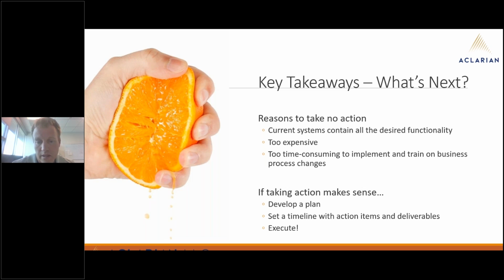But if taking action does make sense, then let's follow these 3 simple approaches. Develop a plan, set a timeline with the action items and deliverables, and then go out there and execute. And it could be on one or multiple things. It could be a whole system conversion. It could just be adding a piece to something that you already have that makes it better. Not every situation is the same for every company, so it really just depends on what your needs and desires are, and making sure you find whatever's out there that can get you what you're looking for.